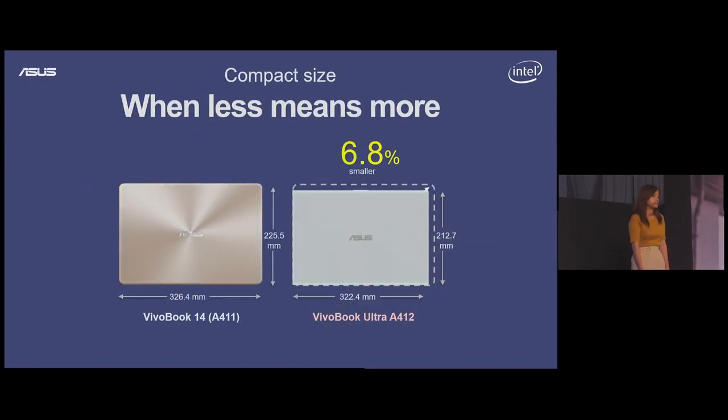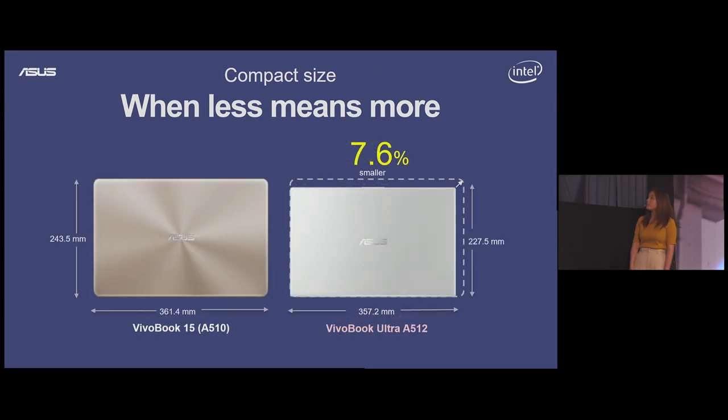And in terms of the surface area, the VivoBook Ultra A412 is 6.8% smaller than its previous predecessor, our A411. And the VivoBook A512 is 7.6% smaller compared to its elder generation. All these are made possible thanks to the new frameless four-sided nano-edge display, which can keep the dimension down to a minimum.